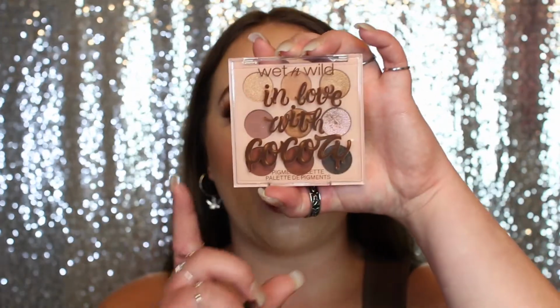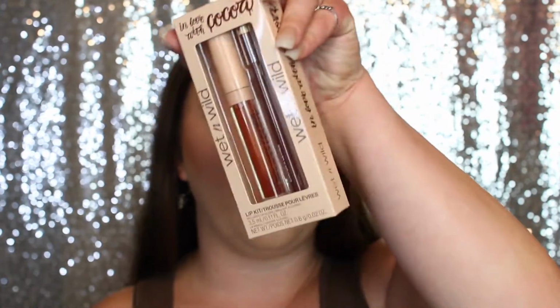So guys, in today's video, we're going to be testing out the new Wet n Wild In Love with Xoxo collection. So I have the eyeshadow palette, I have the primer serum, I got the face palette, and then I also got the lip kit. So let me just say, you guys, I am highly impressed with mostly everything in this collection. Wet n Wild absolutely killed it again. All of this stuff, you guys, is $5 and under, which I think is an absolute steal.